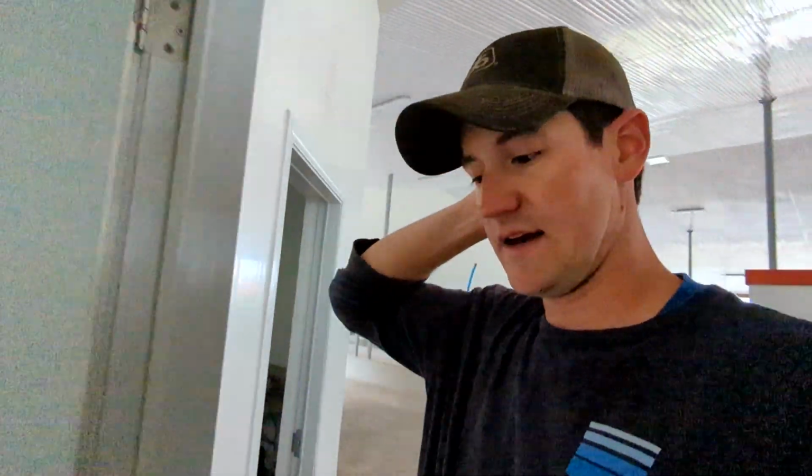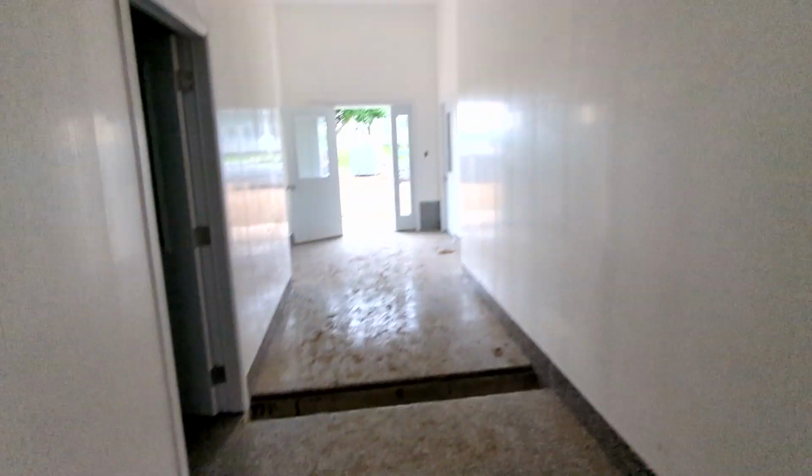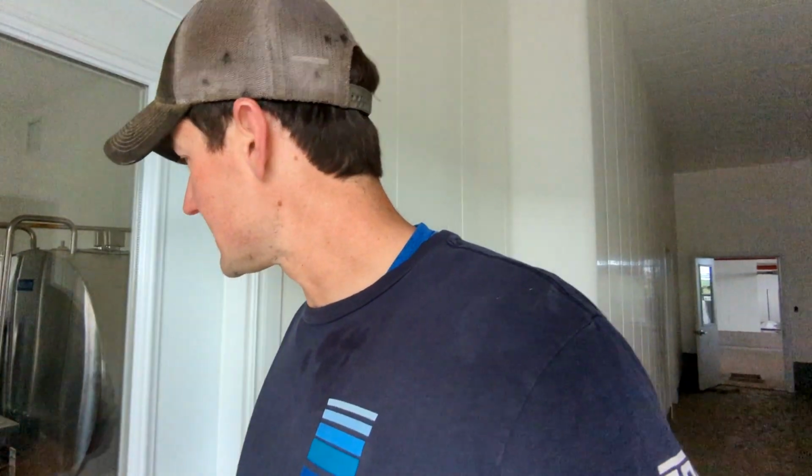Okay, the other thing I've got to show you is in here. The epoxy got done. Oh, actually, don't look at this. This is a terrible example of the epoxy because, as you can see, it's a little dirty. Dirty in there. Let's find a clean room. Okay, here's a clean room, although it's also the darkest room, but that's okay. I think that looks sharp.